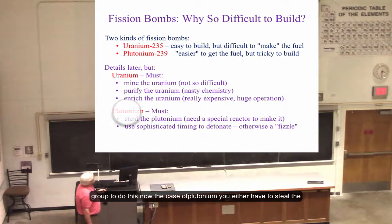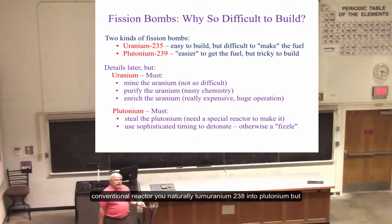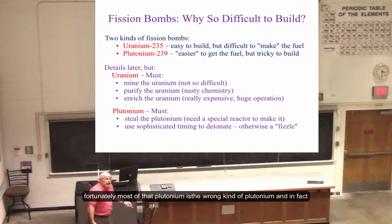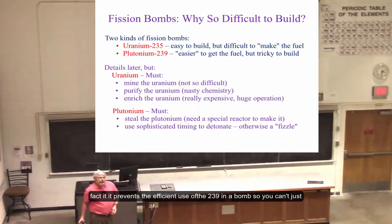Now in the case of plutonium, you either have to steal the plutonium or you need a very special reactor to make it. As I said before, in a conventional reactor, you naturally turn uranium-238 into plutonium. But fortunately, most of that plutonium is the wrong kind of plutonium. In fact, that wrong kind of plutonium not only doesn't undergo fission very well, it prevents the efficient use of the 239 in a bomb.